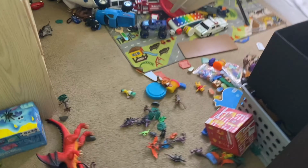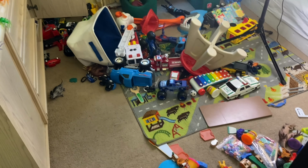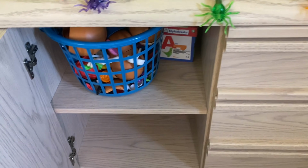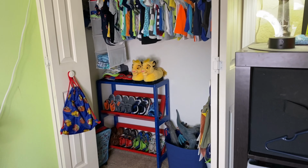You guys, here's a before. It's an absolute disaster in here. There's toys everywhere. I have a lot to clean up in here, but I'm going to show you guys before. This is real life. I have little dresser drawers of organizers, but everything is just a mess. Honestly, I just have a lot to do, but the closet looks good.